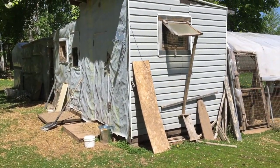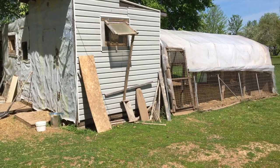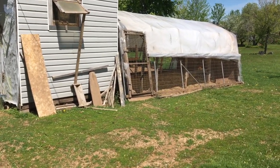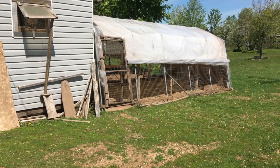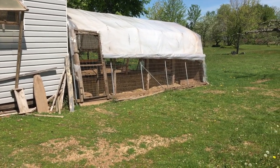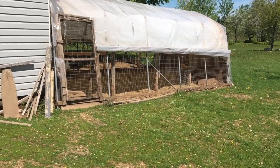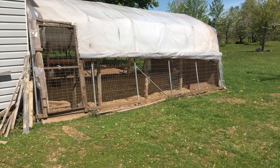This is our chicken coop that is partially sided. We're working on it, and we have a run. One of our runs is made out of one of those garage shelters, and we have the welded wire on it to protect the hens, and we've got it dug into the ground down a bit so that predators can't get in.